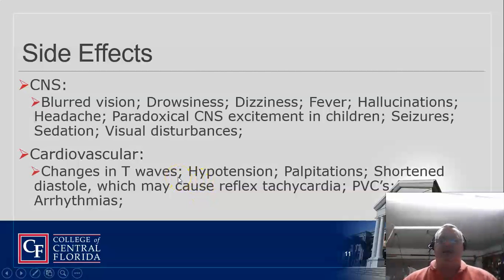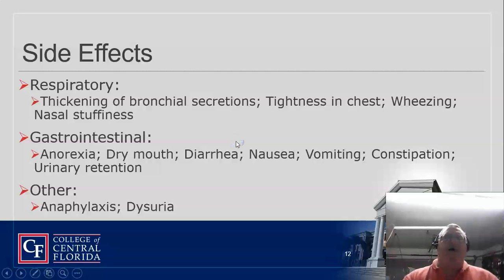Again, it can cause EKG wave changes. It can cause hypotension. Those are kind of rare. Any of the cardiovascular is really kind of rare. The respiratory, again, it can thicken secretions. Remember, that's what it's kind of designed to do. It can cause tightness in the chest, and it can cause wheezing.